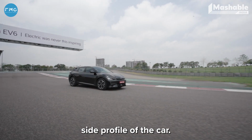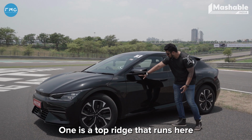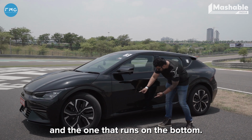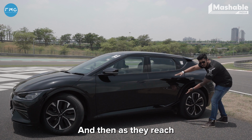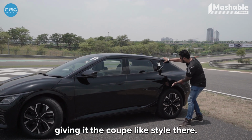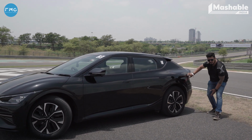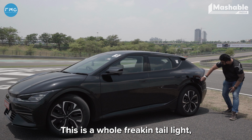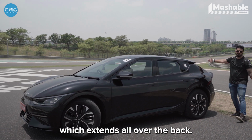Coming back to the side profile of the car, there are two significant lines that distinguish this car. One is the top ridge that runs here, and the one that runs at the bottom. Both run parallel to each other, and then as they reach the back of the car, this one curves up, giving it the coupe-like style there, and this one sort of merges into the tail light. This is a whole freaking tail light which extends all over the back.